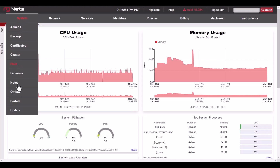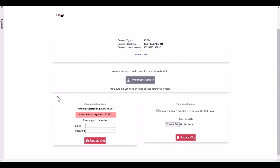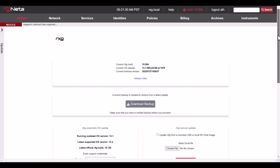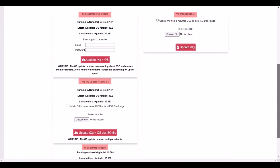If you navigate to System, Update, you will find more details about both the status of your current software version and the latest available version. Here you will also find available upgrade methods. If your rXg is eligible for an operating system upgrade as well, there will be additional options displayed.